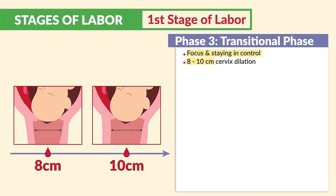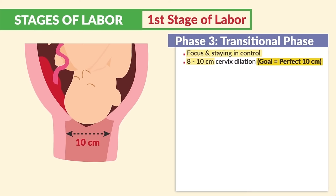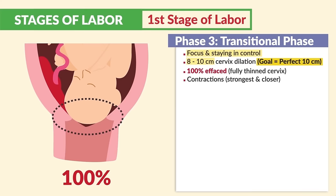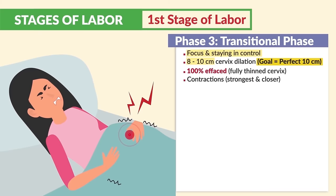And remember that 10 centimeters is considered full dilation. And our goal here is to get to that perfect 10. So a memory trick is think perfect 10. The cervix will become fully effaced, and contractions here are the strongest and closest together. Clients who don't have epidural pain control will be losing their mind. Moans and groans sound deep and long as contractions get stronger and the most intense. So they'll be back to back and start to overlap.